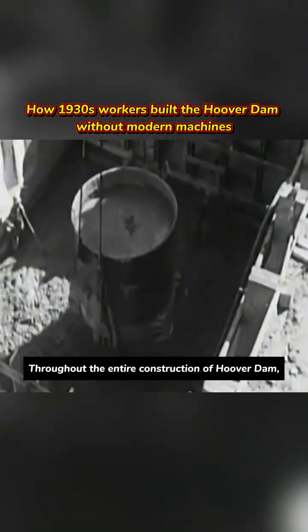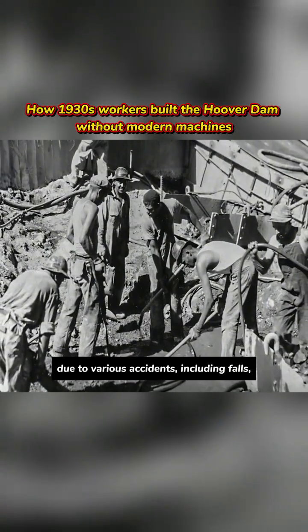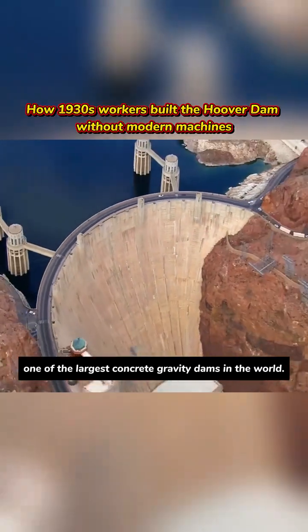Throughout the entire construction of Hoover Dam, hundreds to thousands of people are estimated to have lost their lives due to various accidents, including falls, collapses, and drowning. It was a monumental engineering feat of its era and remains one of the largest concrete gravity dams in the world.